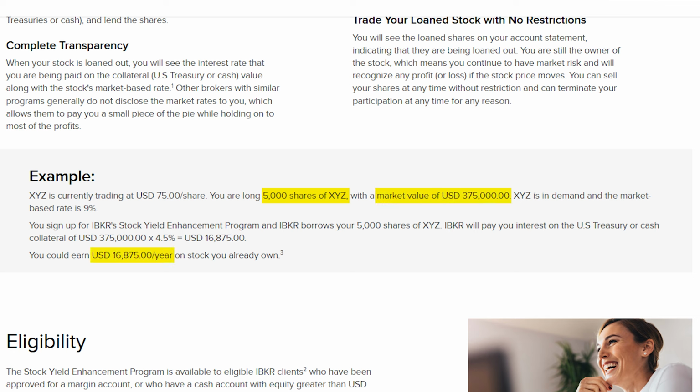Now, let me give a quick run-through of how this whole lending thing works. After you have joined, IBKR will lend out your shares to third parties. While your shares are being lent out, you will receive a collateral to secure the loan. This collateral can be in US Treasuries or in cash. Depending on the denomination of the stocks being lent out, you'll receive anywhere between 102% to 105% of the market value, rounded up to the nearest dollar or cents.